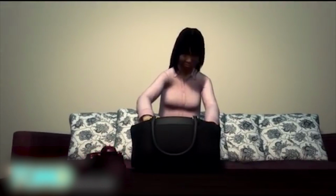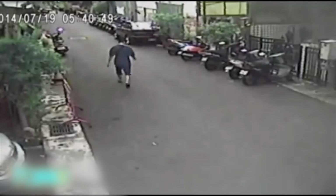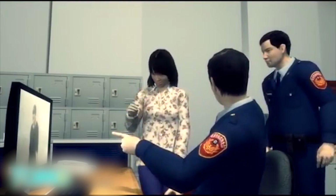The next morning, she discovered that her digital camera was missing along with $600 from her purse. She reported the theft to police, who were able to see the man on a video from her building's CCTV camera. The police speculate the man must have climbed in through a window, but even they couldn't resist asking the woman, how on earth did she believe that pack of lies about being sent by Jesus?